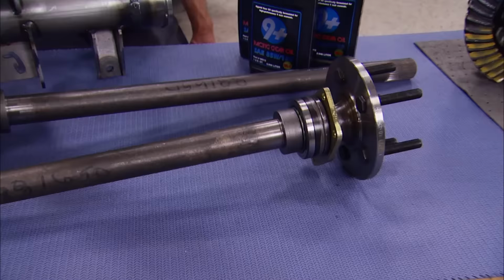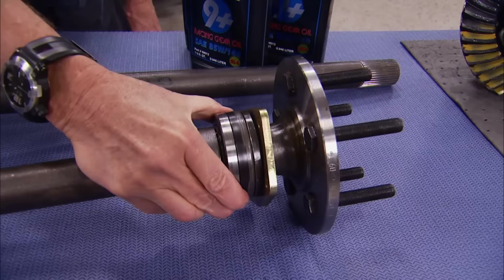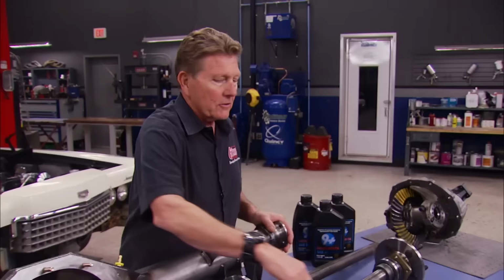These axle shafts are 1.5 inch, 35 spline performance axles, with Timken bearings, heavy duty retainer plates, and half-inch, 3-inch long studs. The stock axles are only 28 spline, and these axles are over twice as strong.